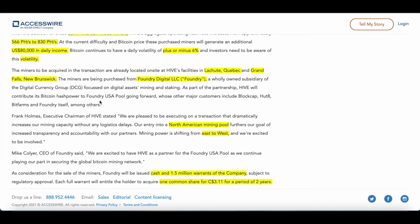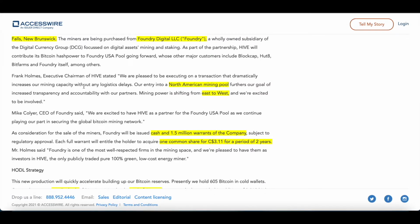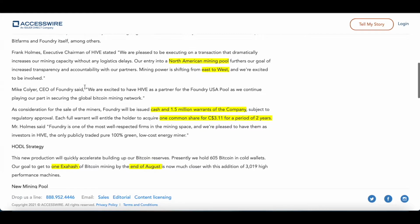And let's see. So they are going to join the Foundry USA Pool, which is, I want to say, in the top 7 pools worldwide. We'll get into the pool right after I go through this article. So Frank Holmes says, we are pleased to be executing the transaction that dramatically increases our mining capacity. I mean, yeah, 50%. I guess it is dramatic, but it's not that big, honestly. But yeah, okay. I think I'm downplaying this too much, but it is a big deal for HIVE because they haven't updated their hash rate in a while.